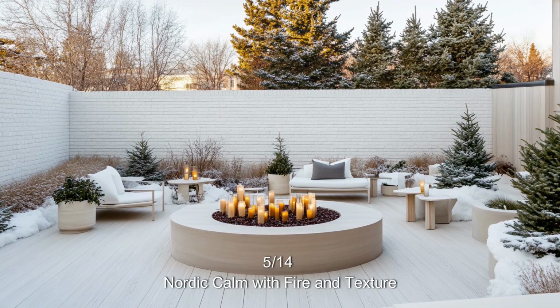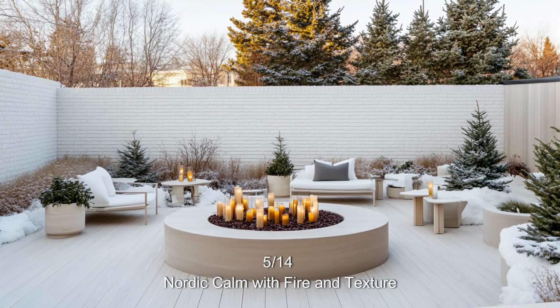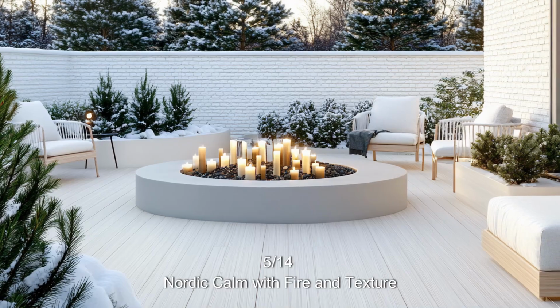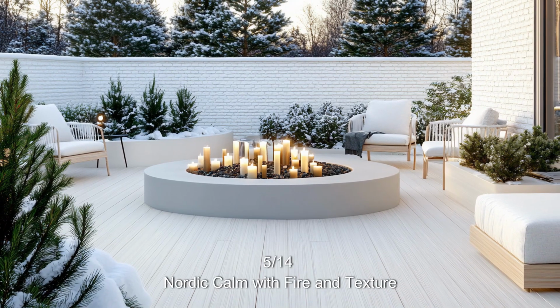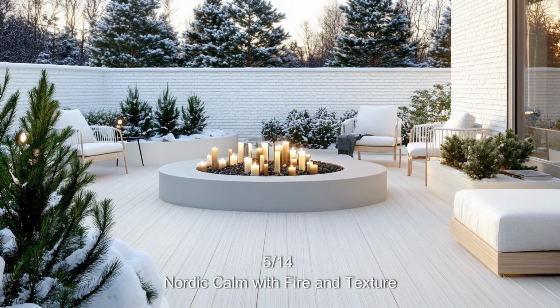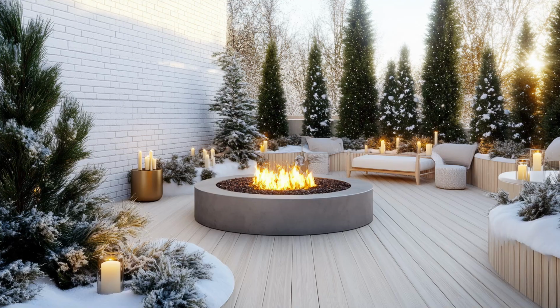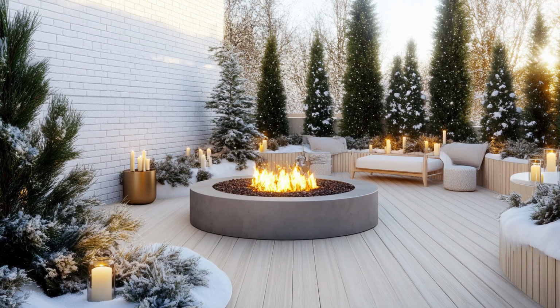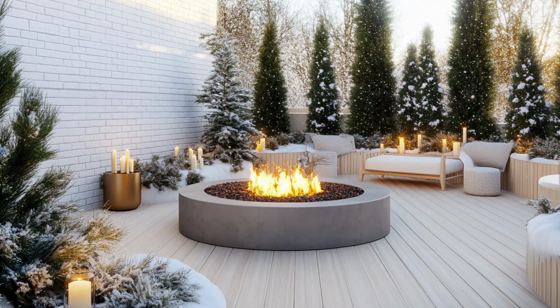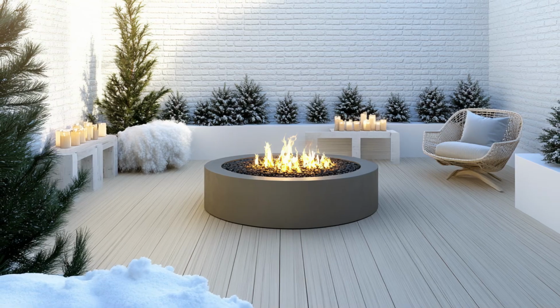Frost paints the oak decking in soft patterns as morning light slides over white brick walls. The circular fire pit flickers beside blonde wood furniture dressed in muted wool throws. Everything feels honest, simple, functional, charmingly Scandinavian. The air smells of pine and smoke, while laughter rises like breath clouds in the cold.